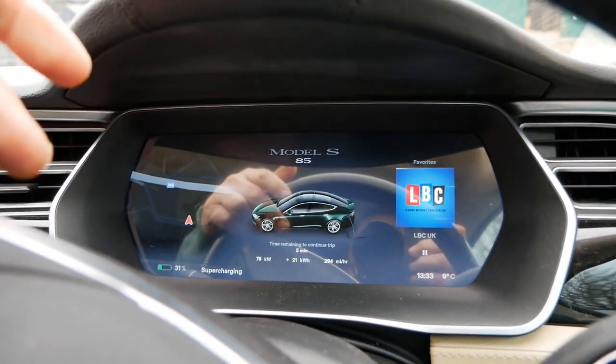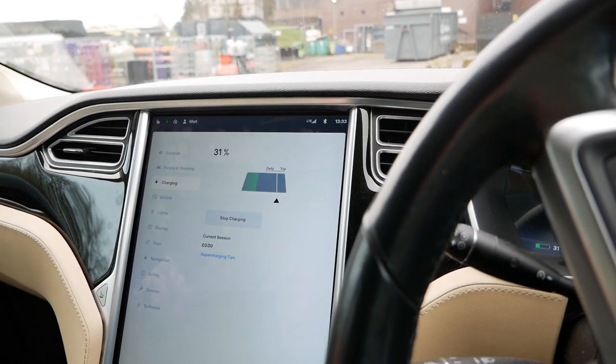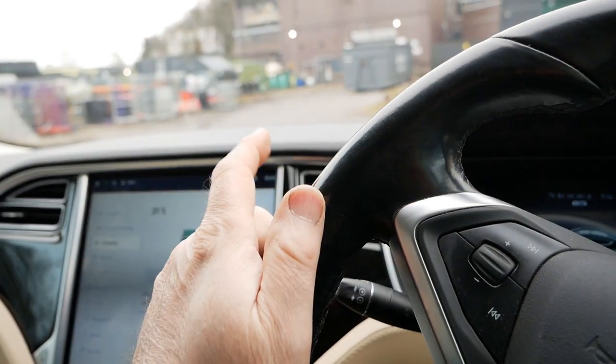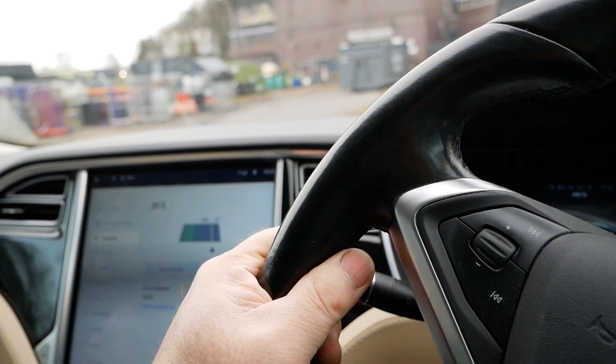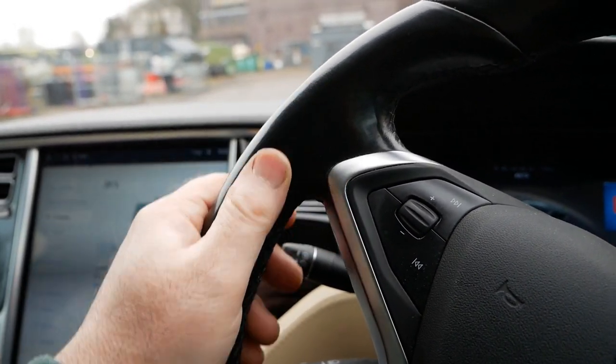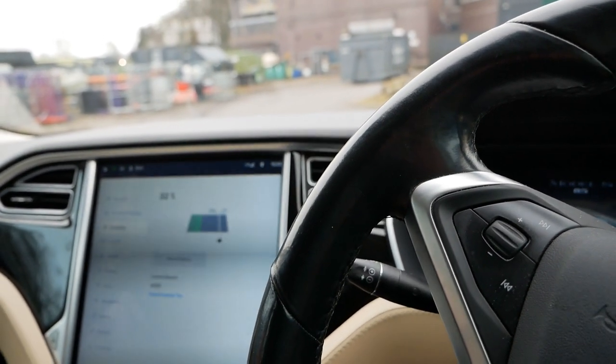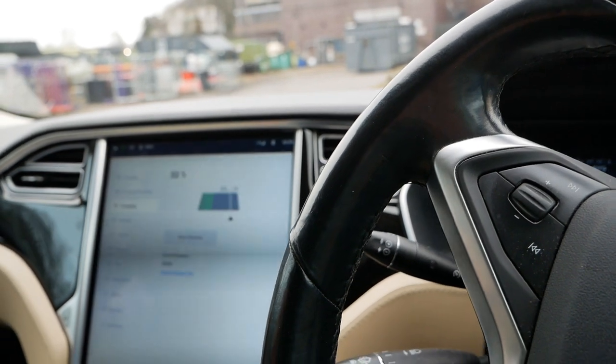We're now down to 76, because as the battery fills up, obviously your charge rate comes down. The fans are all on, I can hear there's quite a lot of noise coming from the front, and there's a bit of a vibration here coming up in the steering wheel, but obviously all the circulation fans are on, pumping that coolant around, cooling everything down.